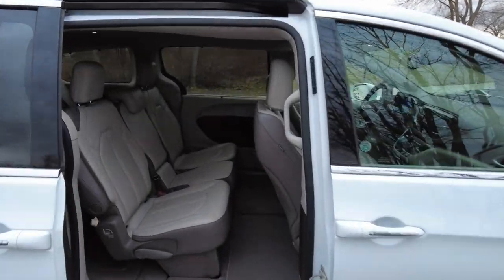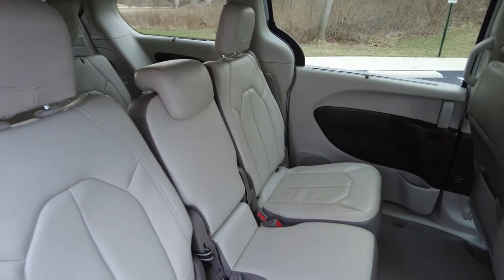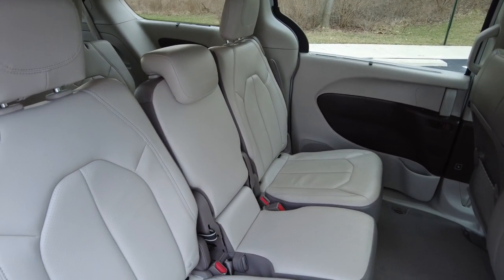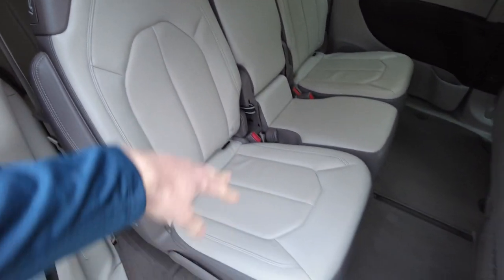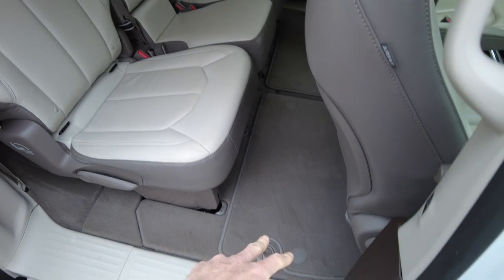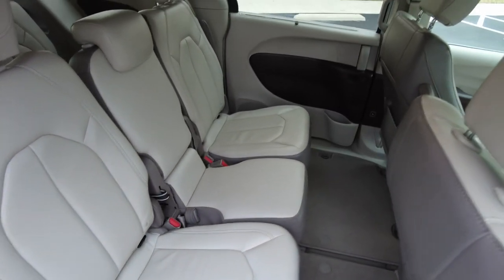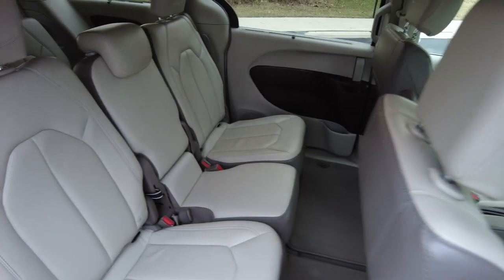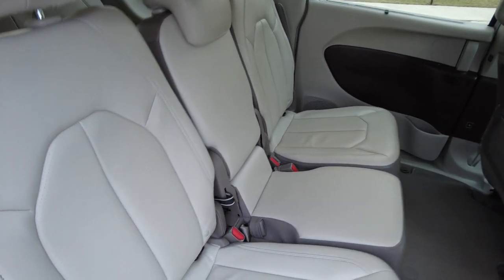This is an 8-passenger Chrysler minivan, which is a little bit harder to find. If you don't want that middle seat, it can be taken out, but it's really handy to have. The two perimeter seats do stow into the ground in front of it, which is a Chrysler exclusive. No one else has second row seats that are able to stow. Now that center seat does not. It has to be removed, which can be done.